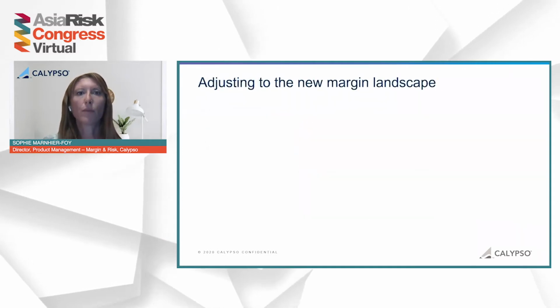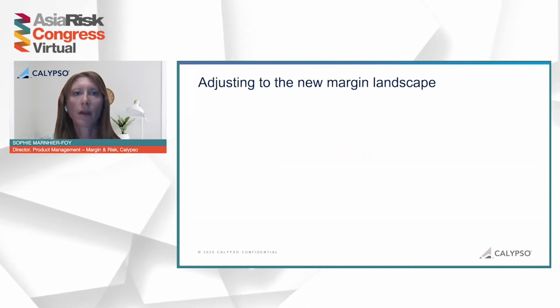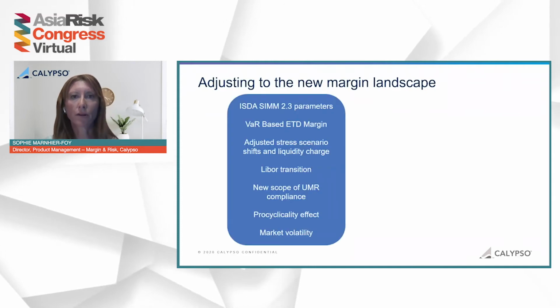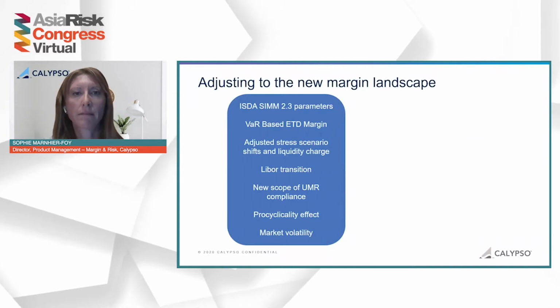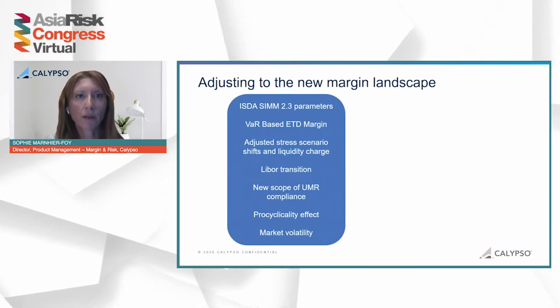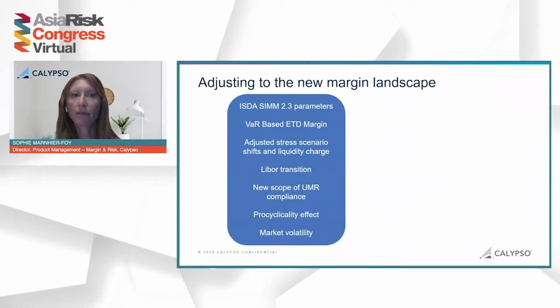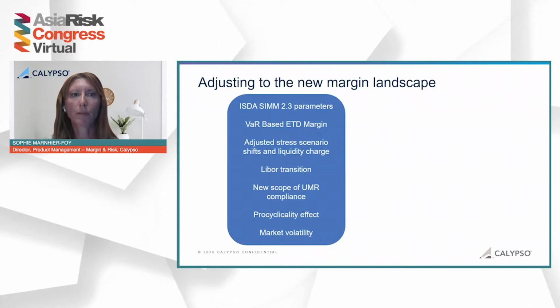So what are we seeing in the market in terms of adjusting to the new margin landscape? And how does it actually rely on a very strong collateral integration? There are many different trends going on right now. So first of all, the margin methodologies, margin parameters are evolving. And very interestingly, not only are they evolving, but the link to collateral parameters is increasing at the same time.